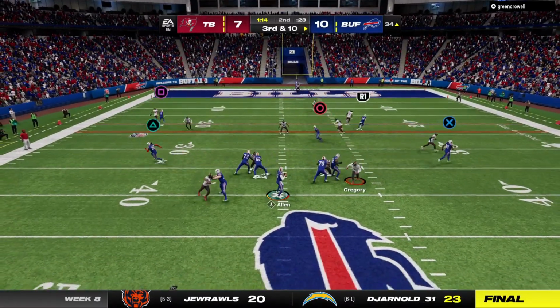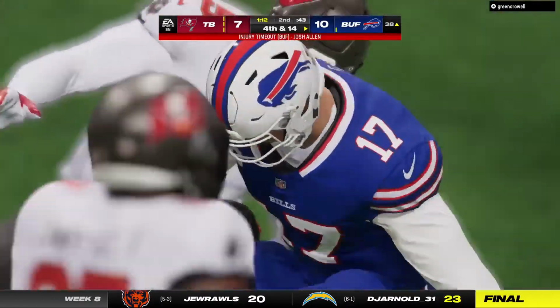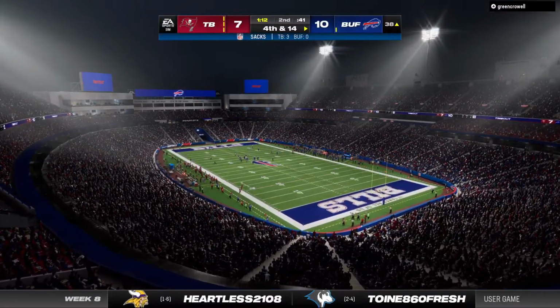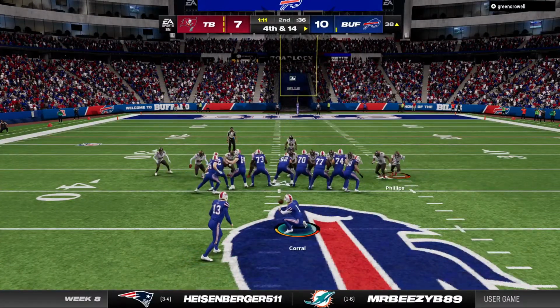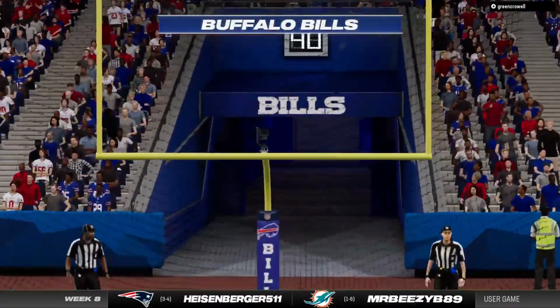Again, they'll throw with Allen. Under pressure, and he will go down. Sacked back at the 38. Now we've got a timeout for an injured player, and oh, this is certainly notable. That's Josh Allen, who's in some pain out there. We'll check on his status when we return to Orchard Park.